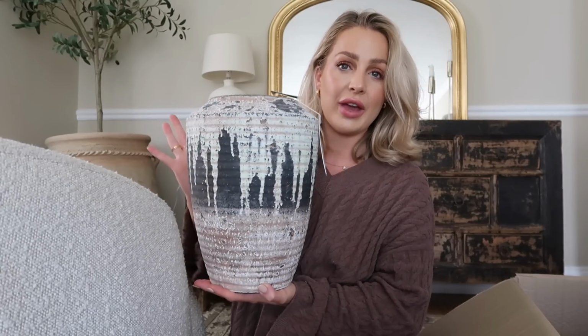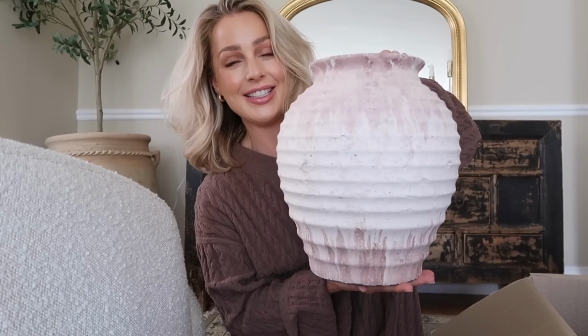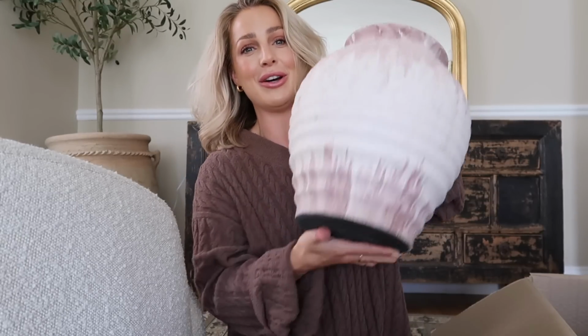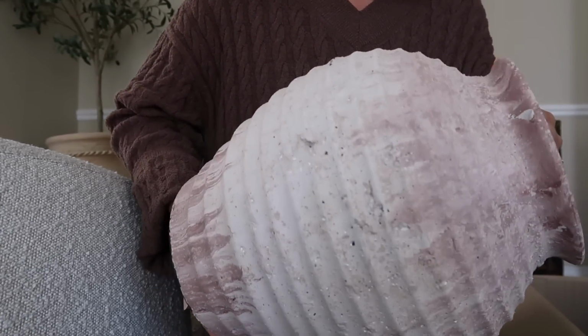So this is more of a thinner vase compared to the other one that I've got, which I'm going to show you, which is this one, which is quite heavy. So this is the other vase. This is a bit bigger, as you can see, thicker. It is very heavy, so I can't hold this up long. It's got the cushioned bottom to it again, which is great because it's not going to cause damage. But this is a little bit more of a lighter colour. Again, it's still got this textured finish to it, which is beautiful.